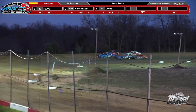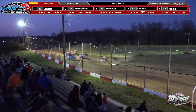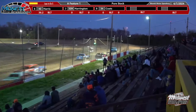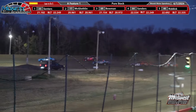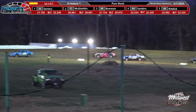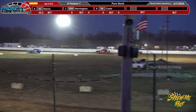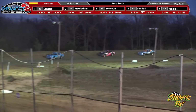Well, they are all over the back bumper of Centers as they come through to the Ozark Fiber restart zone. Green flag, here we go. Centers holding on to that lead there. McLaughlin able to get on the top side. Bowen will fall back in the line on the third. 64, Brandon Sanders in that fourth spot.